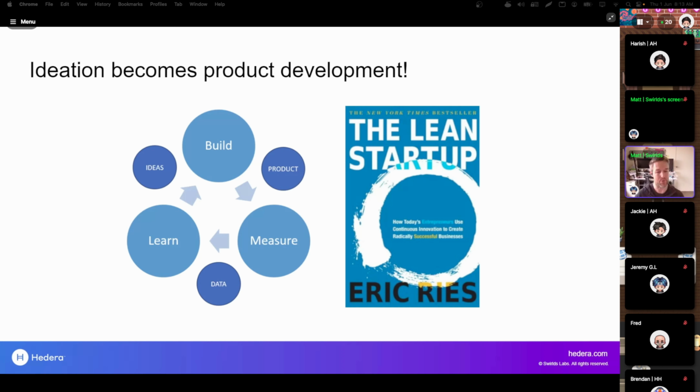From that learning comes new ideas that you can then build and create products from, and measure and data and learn. Again, it becomes this beautiful cycle of product development that enables you to be data driven in the way that you're building out your ideas. So, Brendan, how do you compress the prototype and ideation process in a limited duration? I'm going to jump on that one quickly now.